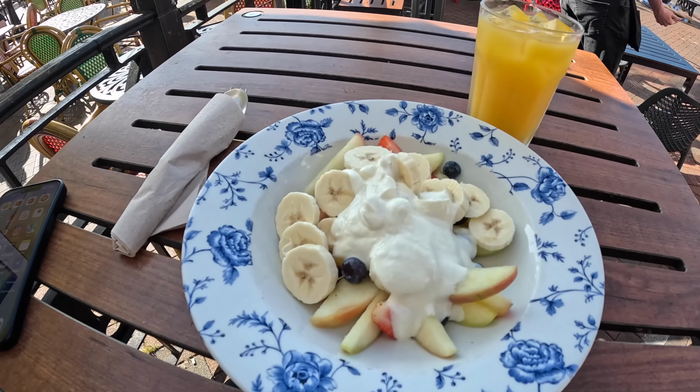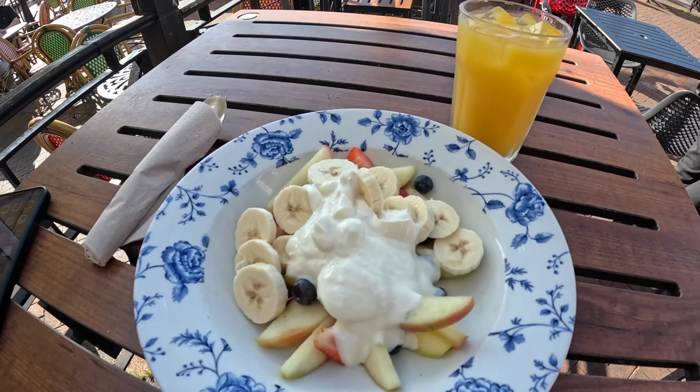No full English today, folks, not on a day like this. And you know, say what you want about spoons, but being able to sit here with a view like this and have breakfast for under like £7, it's incredible. Cheers, folks.